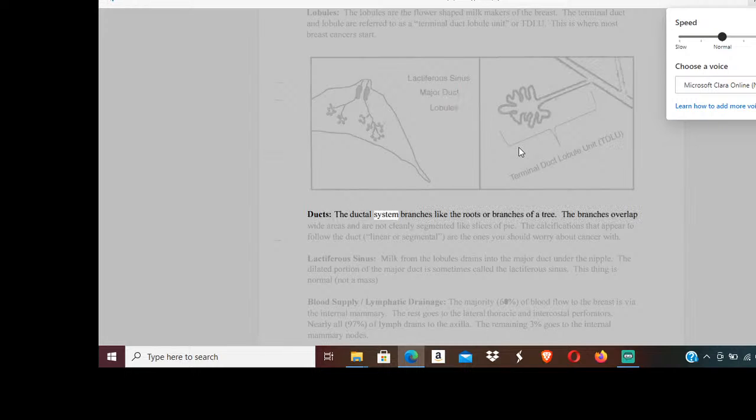Ducts. The ductal system branches like the roots or branches of a tree. The branches overlap wide areas, and are not cleanly segmented like slices of pie. The calcifications that appear to follow the duct, linear or segmental, are the ones you should worry about cancer with.